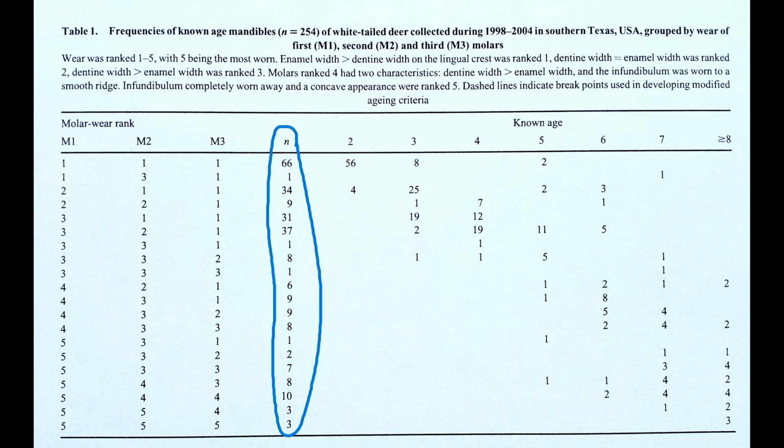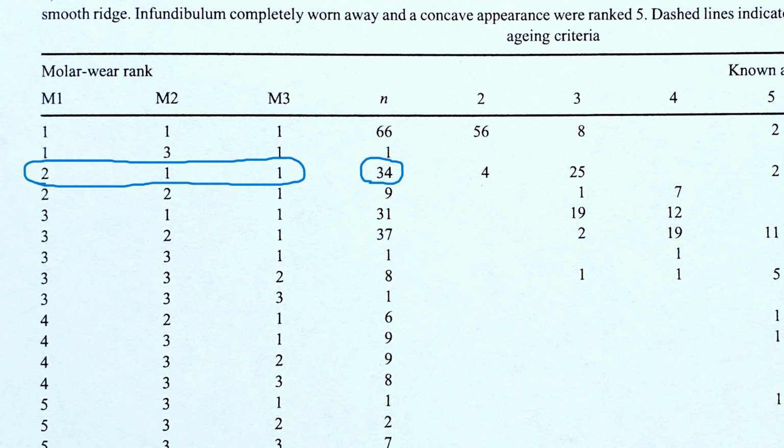For example, there were 34 jaws that showed this type of wear on the molars, which is textbook wear for a 3.5-year-old deer. And here we see that there were 25 deer who were 3 years old who read the manual and followed instructions like good little deer. Here we see 4 deer whose actual ages were 1 year off from tooth wear.